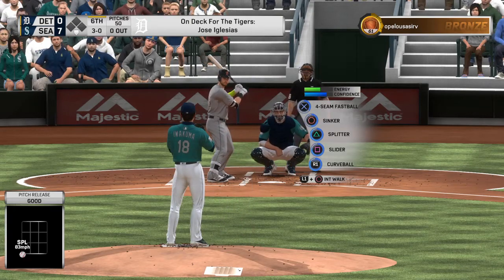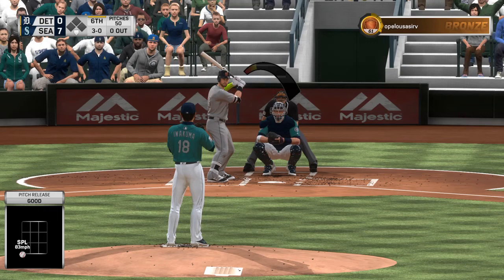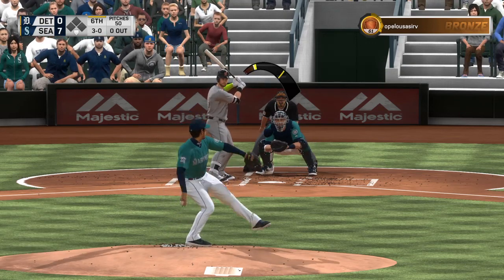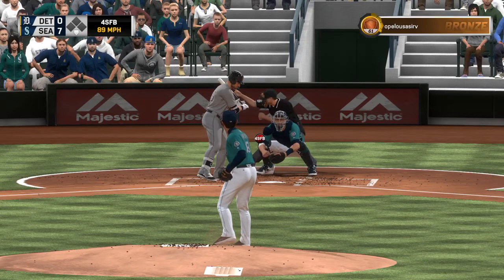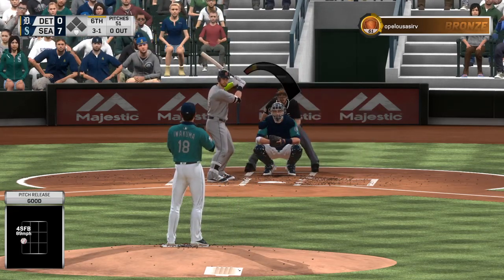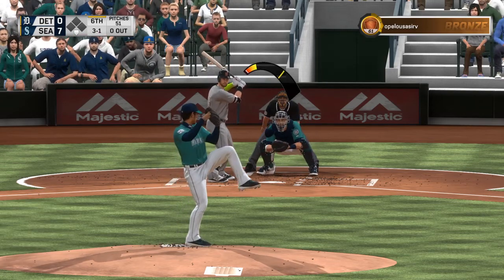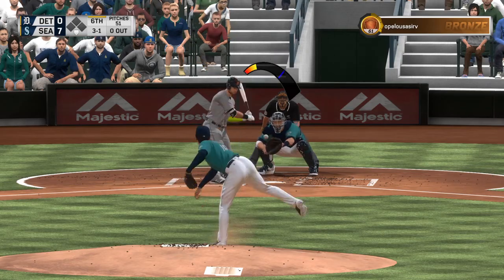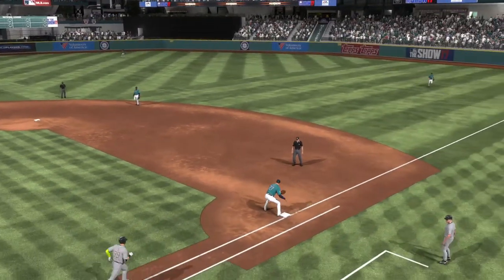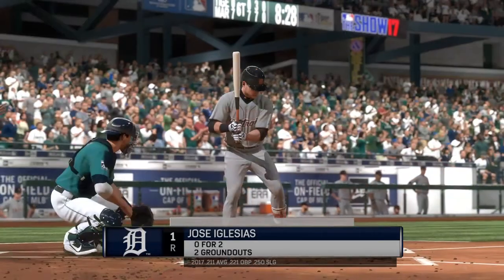Down low, and the plot thickens here. 3-0. Here's the 3-0 pitch. There's a fastball right over the inside corner. Into his motion. Here comes the 3-1. Line drive snagged on a short hop. Throw to first gets him, so the leadoff man's retired here to begin the 6th.